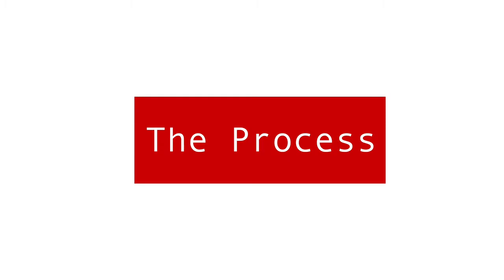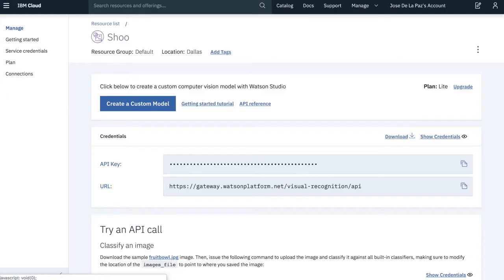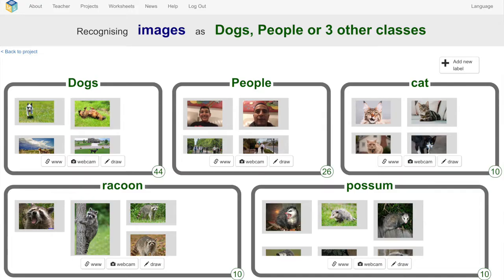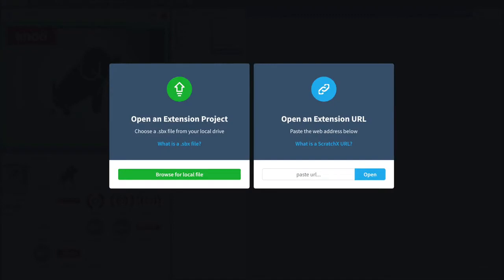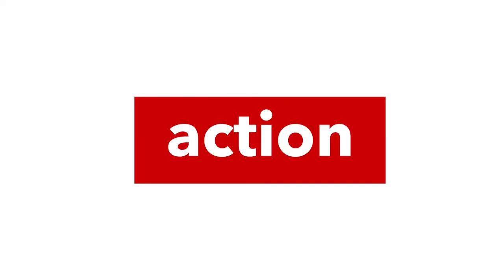Let's look at the process. We created an IBM Watson cloud account and generated the API key. We created a Machine Learning for Kids account and entered the IBM API key. We created the labels and uploaded the images. Using ScratchX, we added the web API URL to create the AI blocks. We then created all stages, sprites, and code. Now let's see it in action.